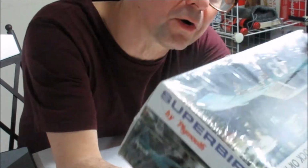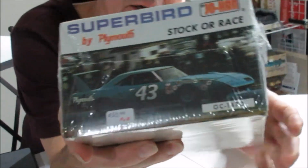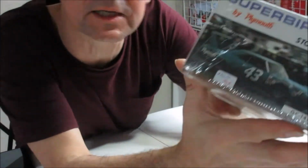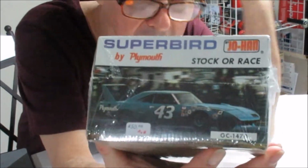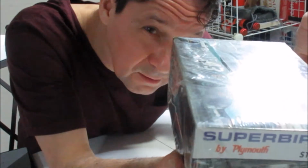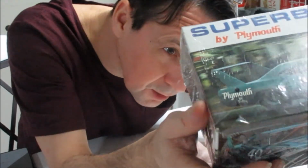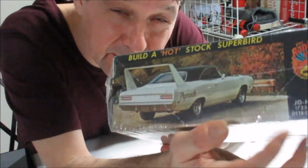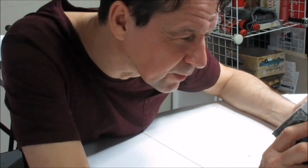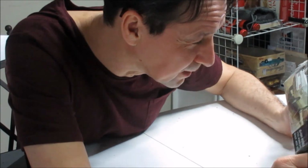I heard at one time, if you check the codes on these, GC1470, GC could mean it's a green kit, that the body is maybe in green. So that's my question to you guys. Before I do the unboxing, what color is this? White, green, lime green, dark forest green, red, pink, blue, who knows. Anyways, we'll talk about this kit next time when I open it up.